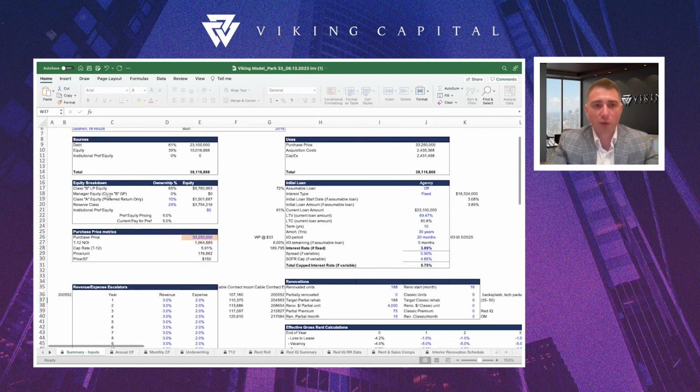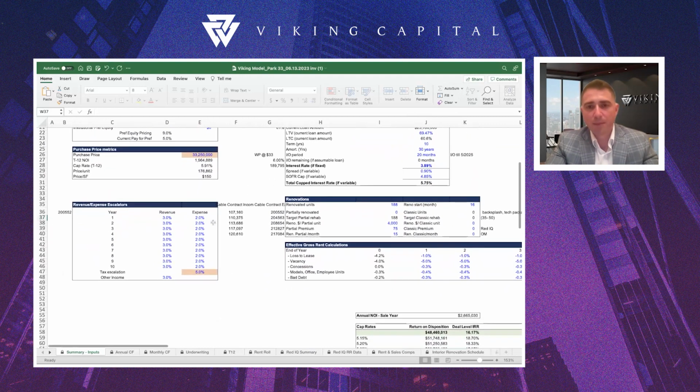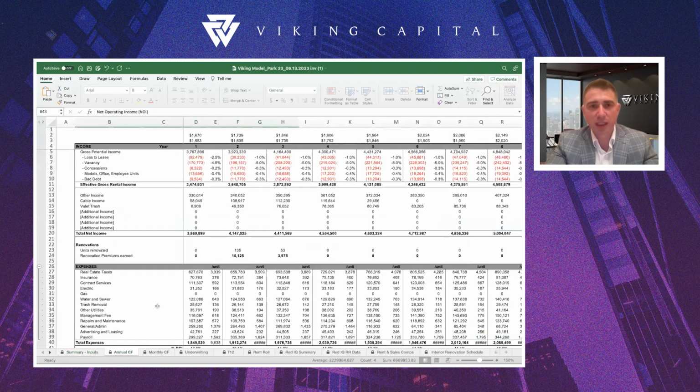Now, before we get into the revenue and expense escalation, real quick, any questions there? Because I know that's usually more of an important topic. Okay. Before we get into some of these assumptions, I wanted to go to the annual cash flow tab and just kind of walk through how this looks in the model.